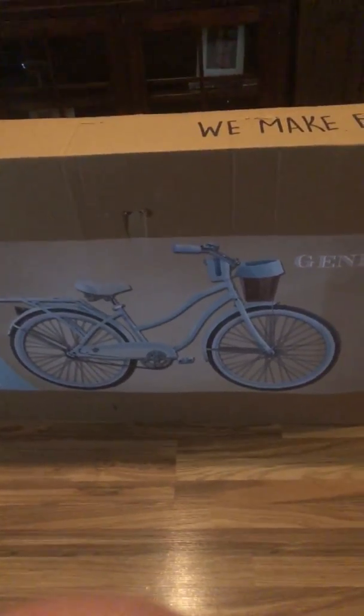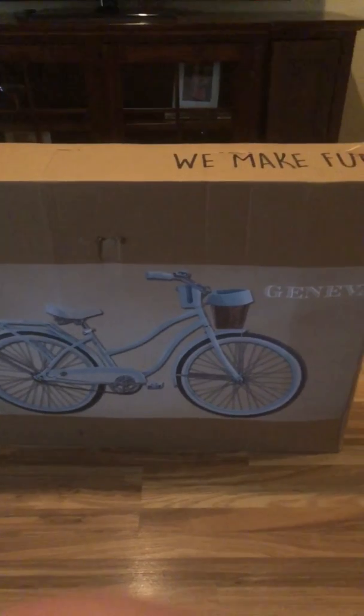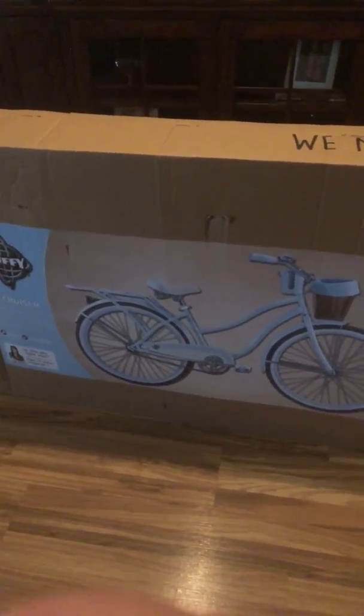So I called my Sam's. There's 3 Sam's in the city where I live. And they were like, nope, we don't carry it. It's a seasonal bike. It's mostly going to be around the areas where people would ride bikes, around the beach, that kind of thing. So I called back to the Sam's in Florida, and I was like, hey, is there any way maybe you guys could ship it to me?